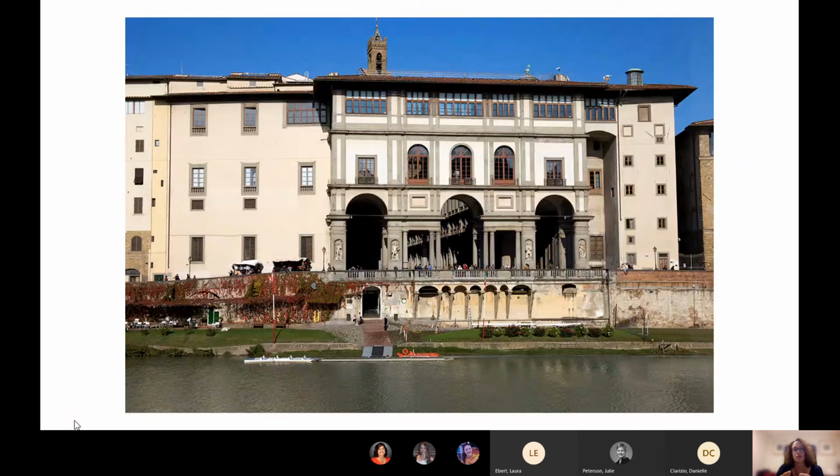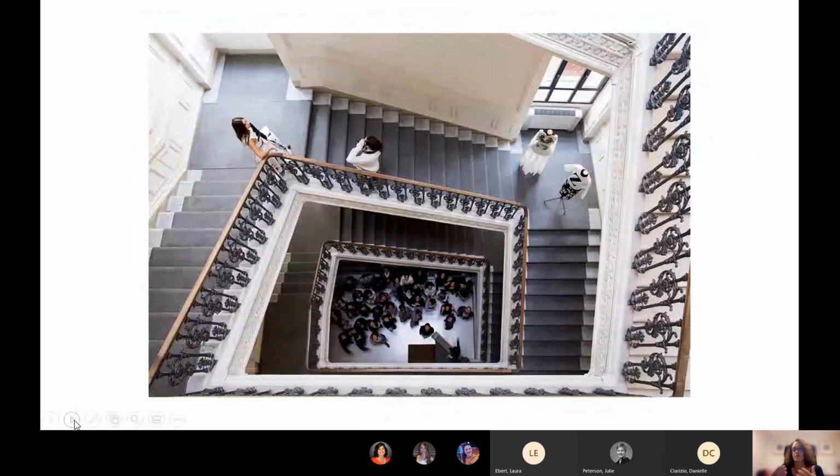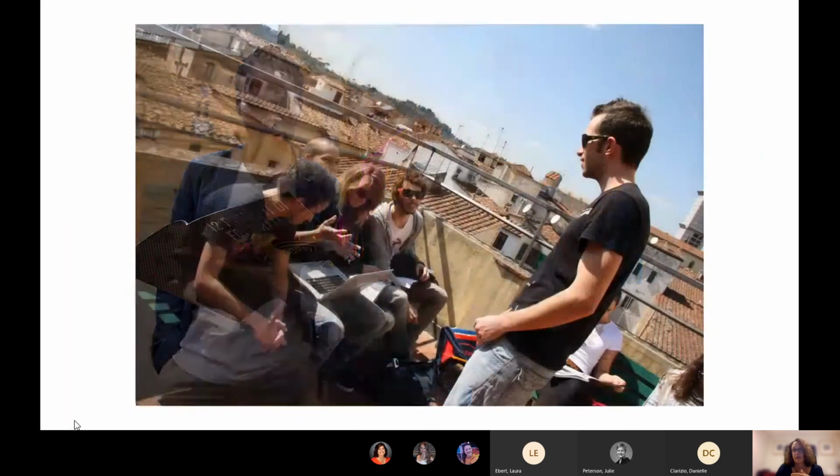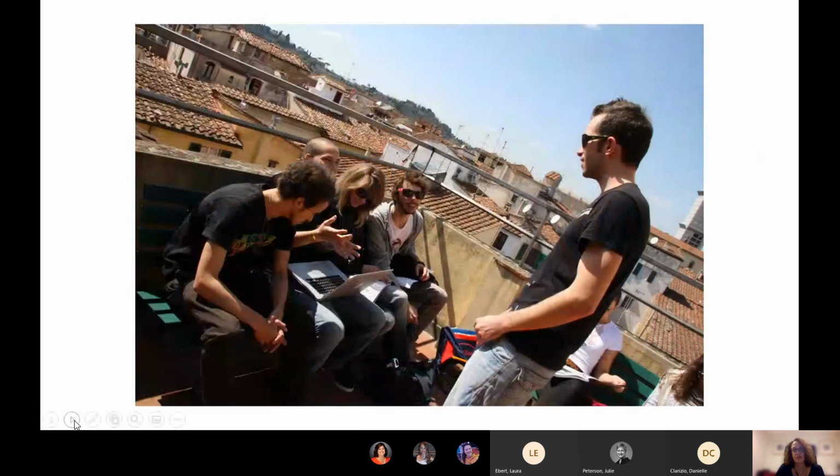You just kind of show up and we take you to one of these towns, and we organize the hotel and the guides and the transportation. So those are a great opportunity. A lot of our students, our study abroad students, use their weekends and their time off to travel.